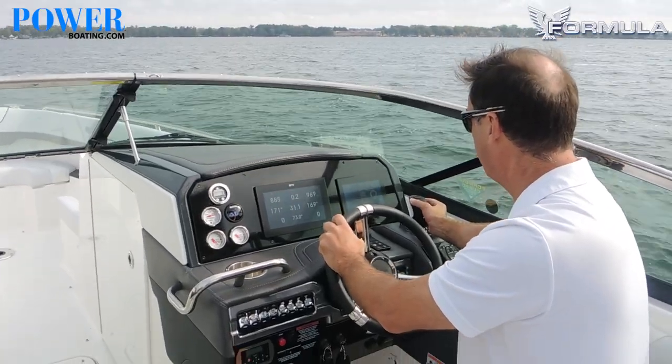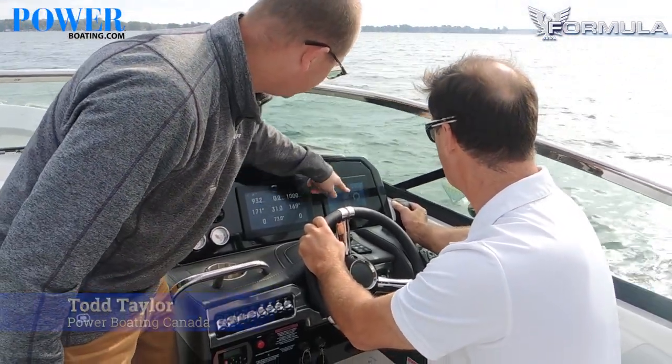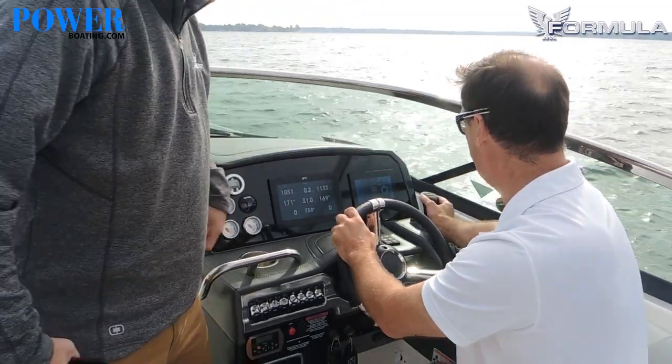Just go a little slower at it. Yeah, it's progressive. So what it's showing you right here is how much. If you were to twist it a little more, you'll see that blue build. It builds. Okay. And here we go.